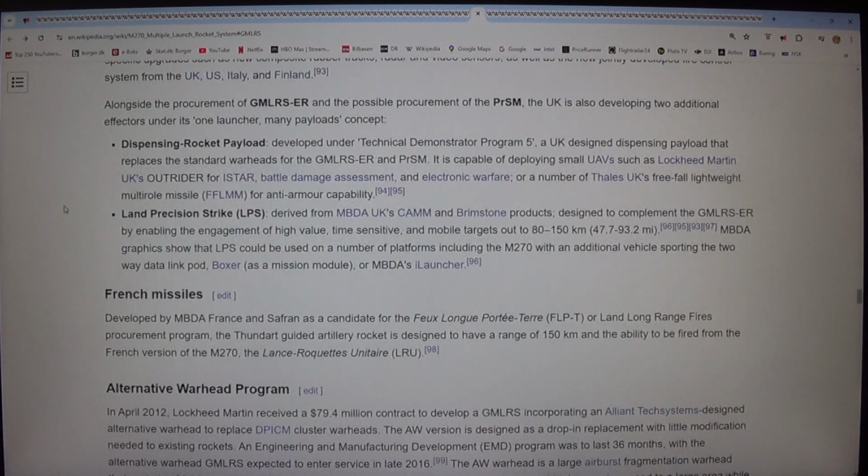1. Dispensing rocket payload, developed under Technical Demonstrator Programme 5, a UK-designed dispensing payload that replaces the standard warheads for the GMLRS and PRSM. It is capable of deploying small UAVs such as Lockheed Martin UK's Outrider Forester, battle damage assessment, and electronic warfare, or a number of Thales UK's free-fall lightweight multi-role missile, FFLMM, for anti-armour capability.